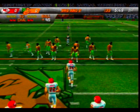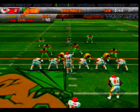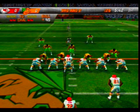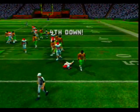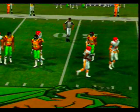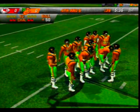Looking for a third down conversion here. They have to get it to the 43. The home team lines up in a 4-3. The counter play. Willis is there on the stop at midfield. Ball carrier stops short. That'll probably lead to a punt.